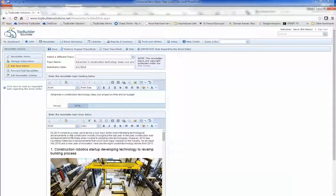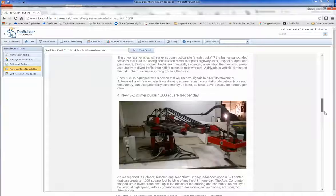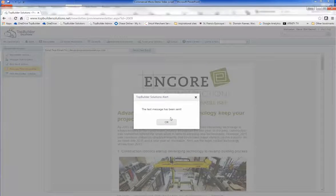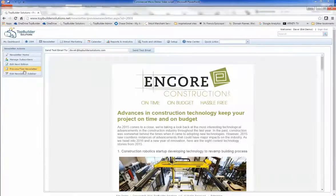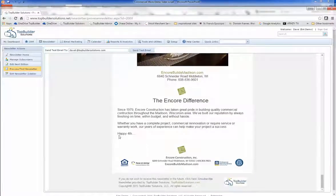Or I can clean this out and create my own newsletter. I can insert images. I can insert links. I can format it. But we take care of most of the formatting for you when we set up your account. I can preview it and say, okay, well, this is what my newsletter looks like. That's pretty awesome. I can send myself a test, make sure it looks good on my iPhone and my laptop and everything.